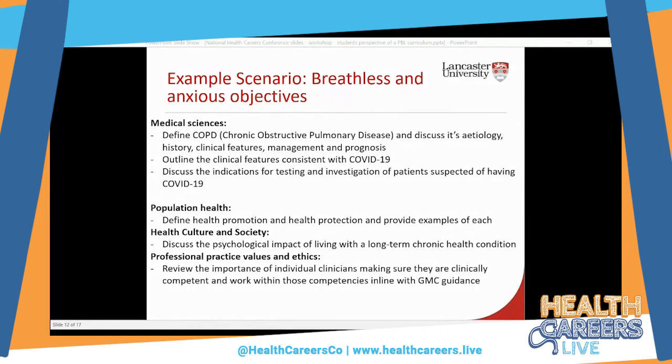And then indications for testing and investigation. That's something that you could pick out from the scenario, or it might be a trickier one. And that's where you might have questions being asked of you, saying, how would you know? And that's where your tutor would come in guiding you. They'd ask, how do you know who needs testing? Or they might guide you in that way. Then we come on to the different aspects. So like I said, just defining health promotion, health protection, and providing examples.